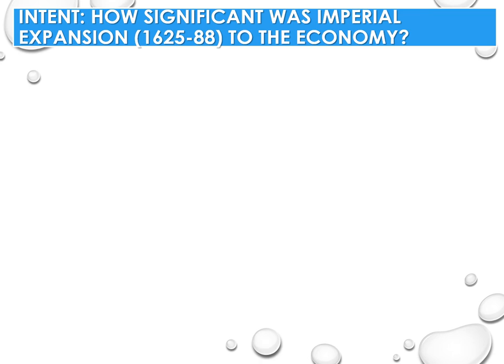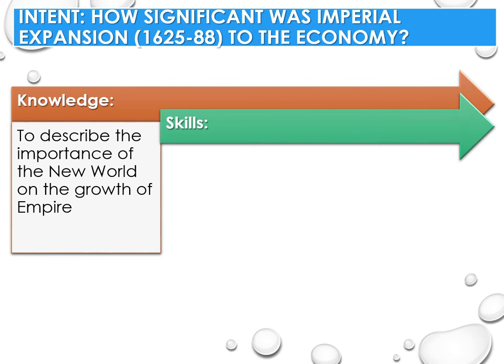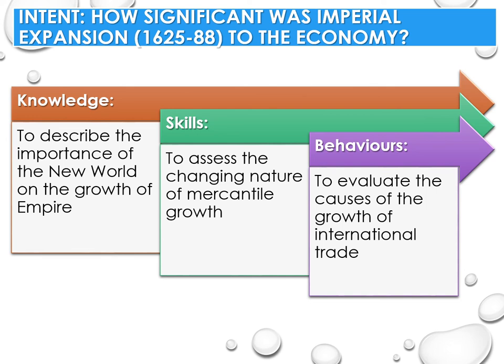The intention of this lecture was for you to be able to answer the inquiry, how significant was imperial expansion 1625 to 1688 to the economy? Knowledge-wise, you will now be able to describe the importance of the New World on the growth of empire. Skills-wise, you need to be able to assess the changing nature of mercantile growth via the associated material. Behaviourally, then to evaluate the causes of the growth of international trade. Now complete the associated materials.